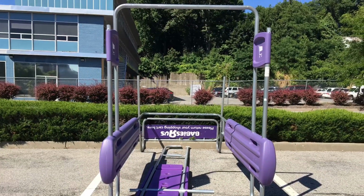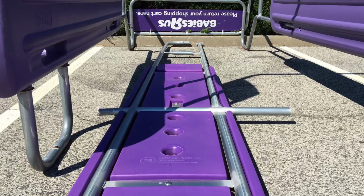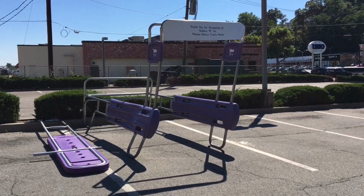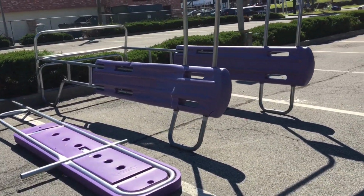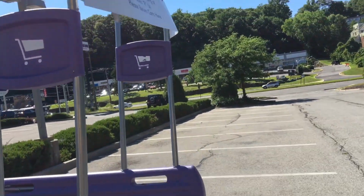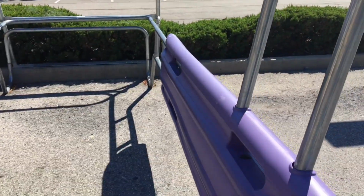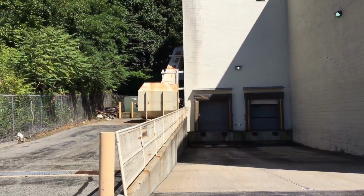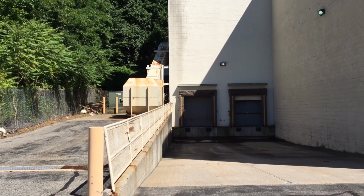Here's one of the cart returns that I guess they're taking down. It's kind of in pieces. And here's the other cart return on the other side. It looks like somebody ran into it with a car. That's what it looks like to me. It looks like somebody hit that side and kind of knocked it loose a little bit. I thought it was interesting, but the carts were still there, but they look like they've been battered up a little bit.